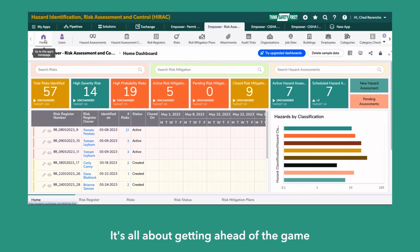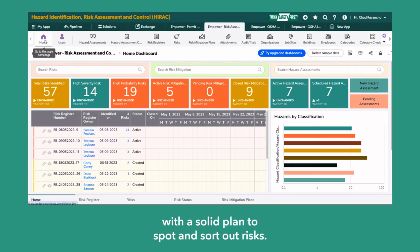It's all about getting ahead of the game with a solid plan to spot and sort out risks. Thanks to its thorough checks and balances, the app is great at keeping workers safe and healthy, staying on the right side of the law, and most importantly, keeping those workplace mishaps to a minimum.